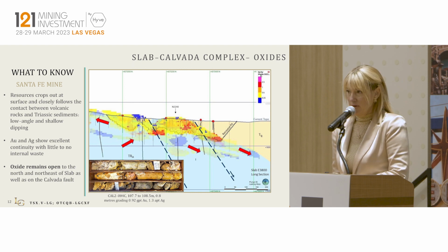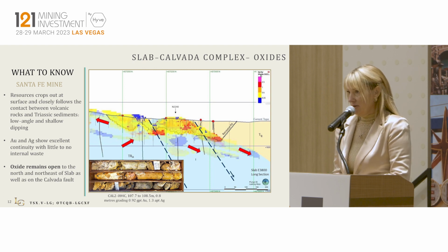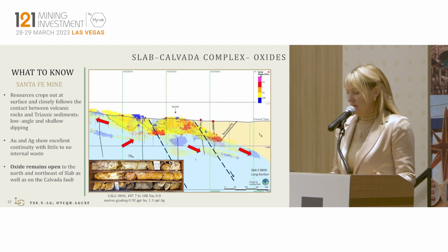The most important part about this slide in our eyes is that it's all oxide. So how deep is it? Where's the transition? We don't know yet. We're going to try to figure that out. But this is the low-hanging fruit that our team thinks we can add a lot more ounces to our resource with. And we will be doing this drill program, as I said, in May.